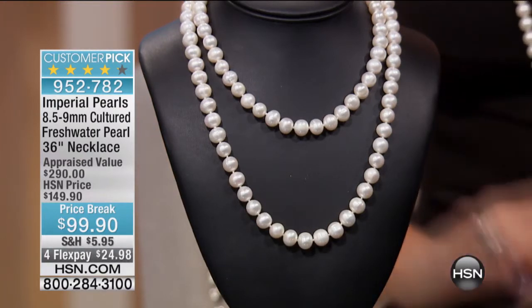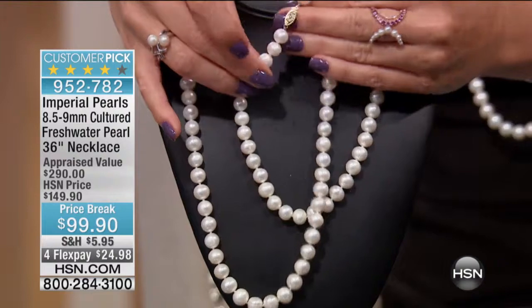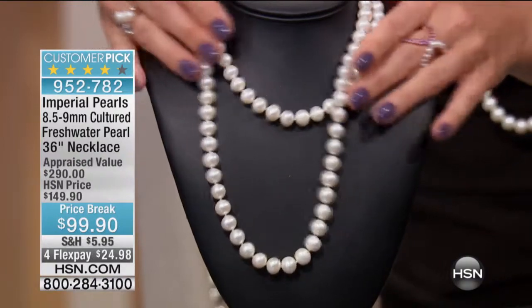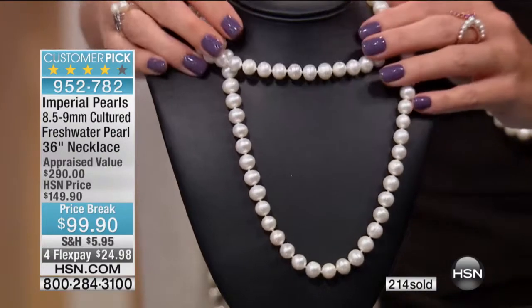And then I go over and select the very best. These strands are absolutely perfect examples of what you're buying when you're buying from the Imperial Pearl brand as opposed to when you're buying from other brands. Right. Because at under $100, there is not another pearl brand in the United States of America that can offer what we are offering right here. There's no one else that can even come close.